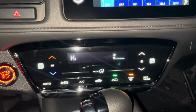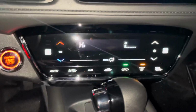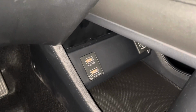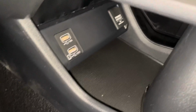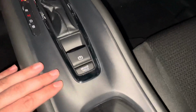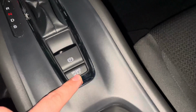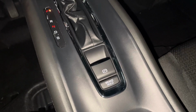Down here at the bottom, you have your climate control and your heated seats for your driver and for your passenger. You have 2 levels for each. At the bottom here, you're going to have 2 USB ports, the bottom left one being for the Apple CarPlay and Android Auto, and a 12 volt all the way to the right, as well as a little storage area. You're going to have your shifter here, of course, your emergency parking brake or your e-brake, and brake hold if you're in stop and go traffic. You can put your foot on the brake, let go, and it'll hold the brake for you until you accelerate again.